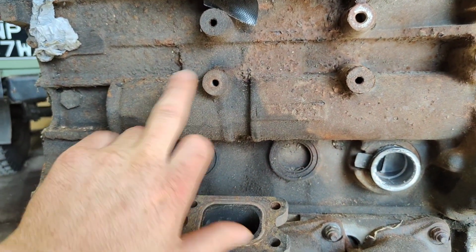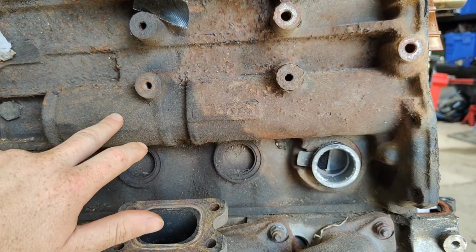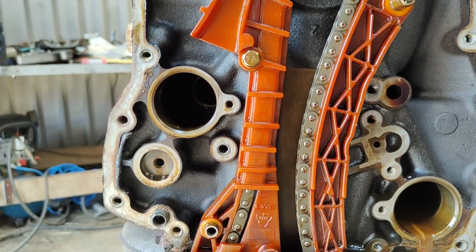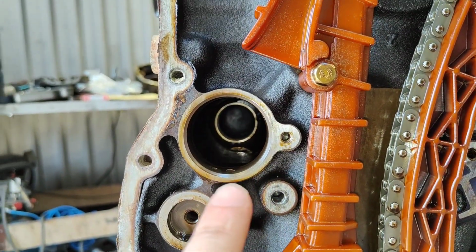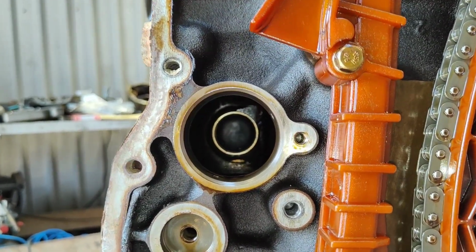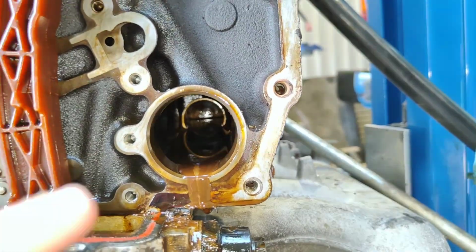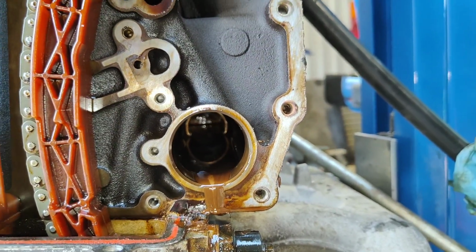If you look at the side of the engine, bear in mind this engine's upside down, but that shouldn't change anything. You can see where the balance shaft lives, or one of. And then if you look at the front, these are where I've removed the balance shafts from. And if you look inside, you can see this is the front bearing, and the second bearing's at the back. And then all the way at the back there's a core plug, and it's the same on this side. This is where all the horrible oil has been living. I'll make sure to get all that out.